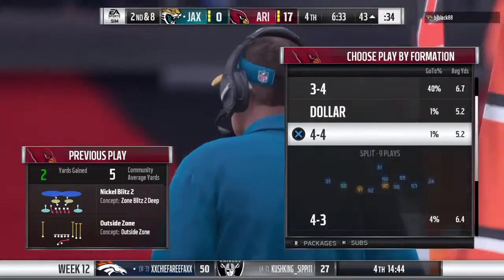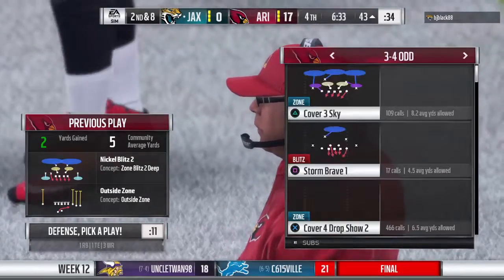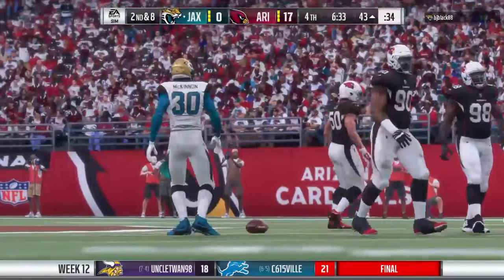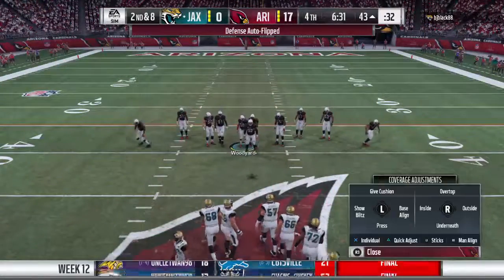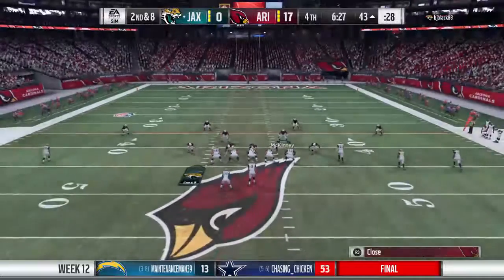This is what happens sometimes when you abandon the running game. It's hard to get back to it because once guys get out of that mentality of firing out and hitting people, hard to get them started again occasionally. And the D-line pinching together must be expecting the run.